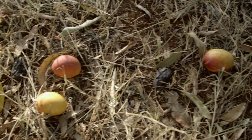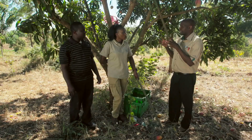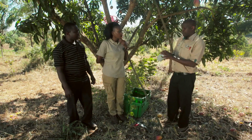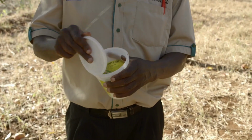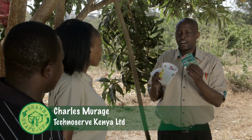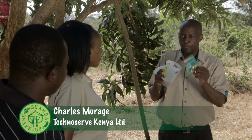But are weevils the only pest that attacks mangoes? There is an insect called fruit fly. We usually find it very common as the fruit matures. And for that insect, we have the method of control. We usually use what we call the fruit fly traps. This is the insecticide. And inside this, we also have what we call a pheromone.